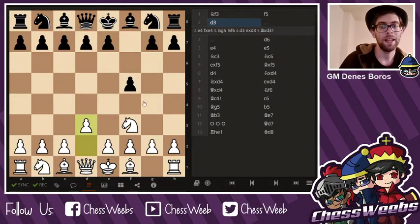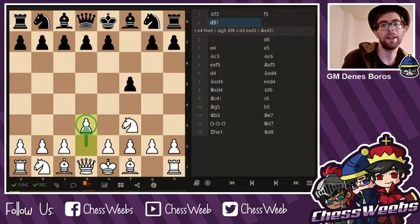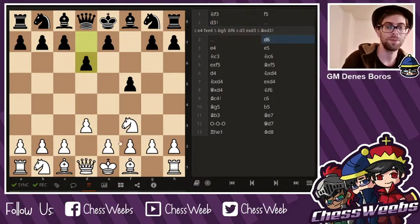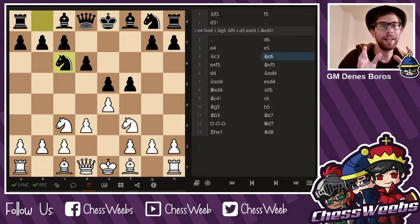However, interestingly enough, this move d3 was sort of devised by Carlsen's coach Peter Heine Nielsen, and I did see him actually play it in a crucial blitz match versus Vaganyan. d3, and to that note, he actually won that game. d6, e4, e5, knight c3, knight c6. So all seems very natural.